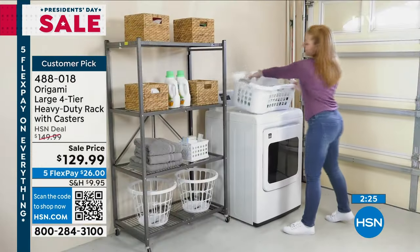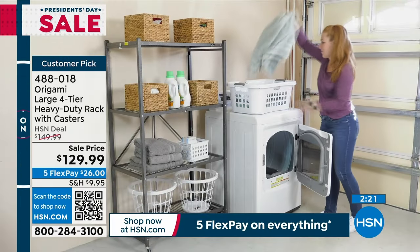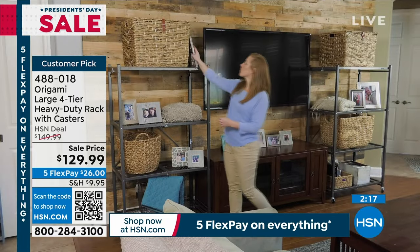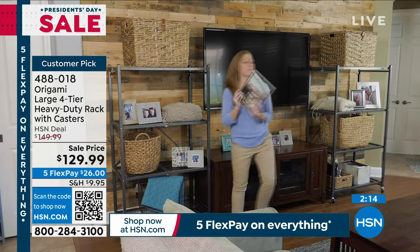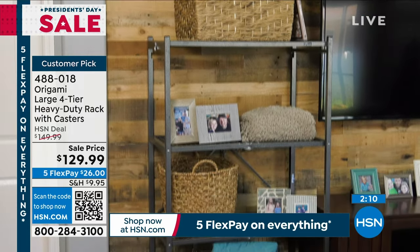Look at inside in the home office. Yeah, home office, great. Laundry room, this is a godsend for laundry rooms because they never put enough shelving in, number one. But because it's powder-coated steel, the bleach and all those detergents aren't going to affect it at all. This is what we were talking about earlier, how awesome this looks in a living room. That metal and wood combined, I mean, I love it, it's just a great look.